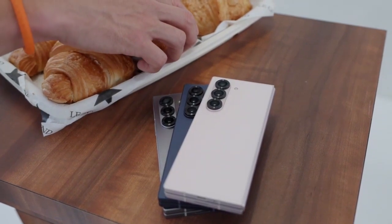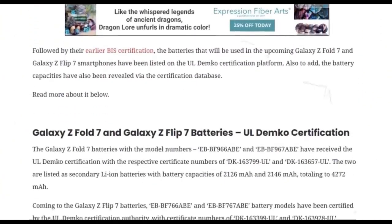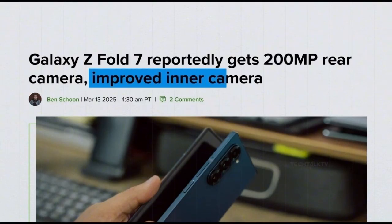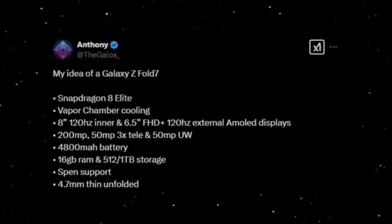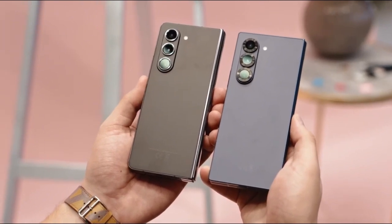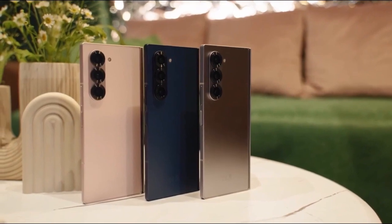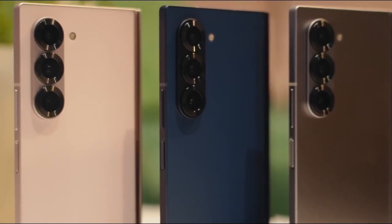One of the most exciting leaks, echoed by multiple sources and again highlighted by Panda Flash Pro, points to a massive camera leap, a brand new 200-megapixel main sensor. This is a huge step up from the 50-megapixel camera in the Z Fold 6 and could be the same sensor set to debut in the Galaxy S25 Ultra. If true, it could deliver DSLR-level image quality in a foldable form factor.